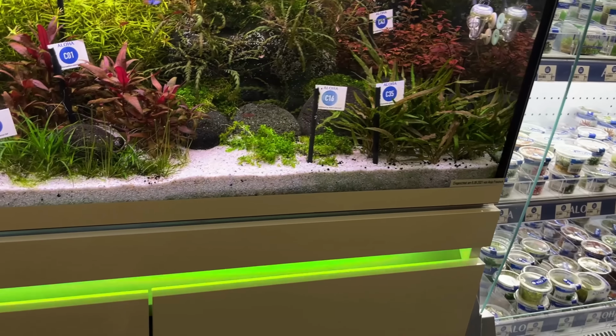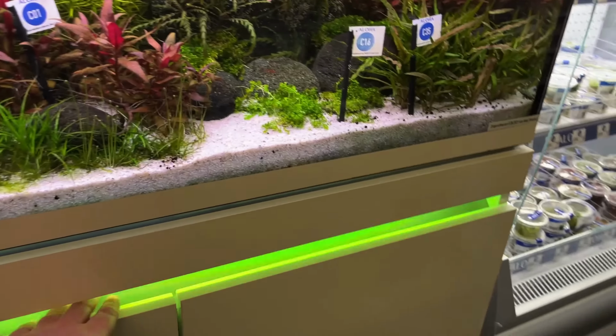Right. I also love the Eheim tanks that have the different color changing LEDs and everything. I don't know why I like that. That's very American here. Right? But it's a beautiful tank.